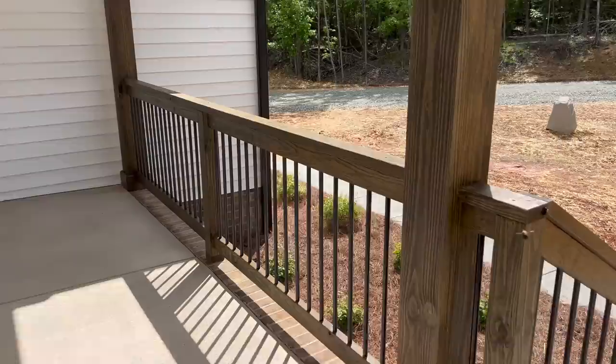This is our porch area. That's a bee. Okay, let's go back in.